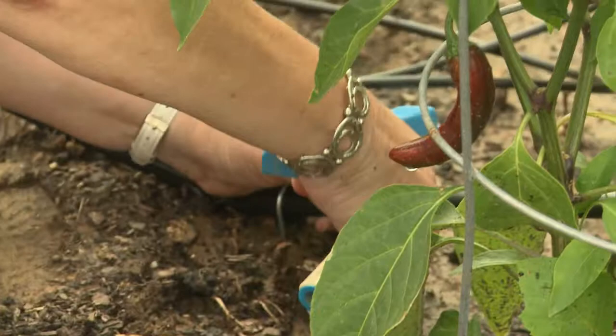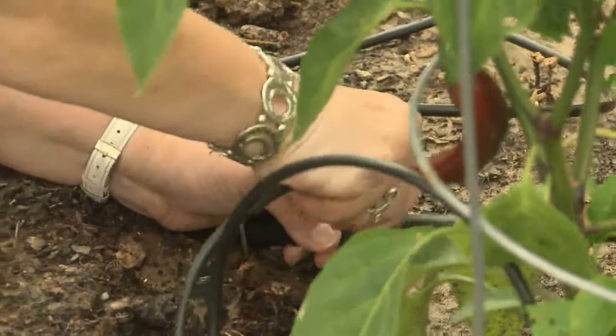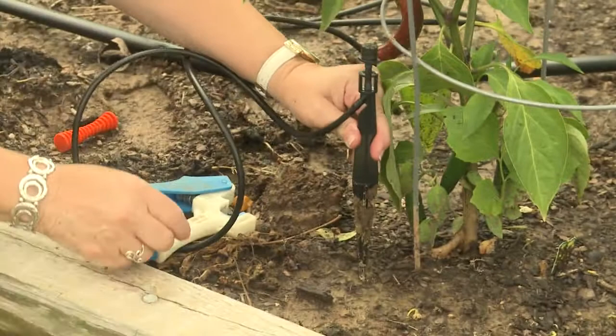So you make another hole. Punch it all the way through. Push it in until it clicks. And there you go. There's some hard dirt there.